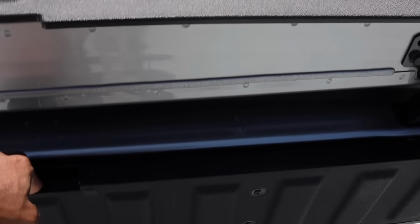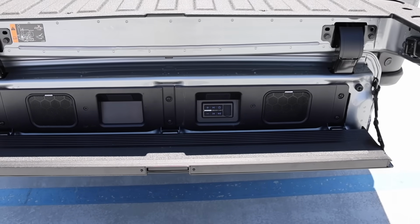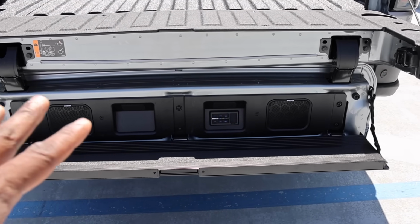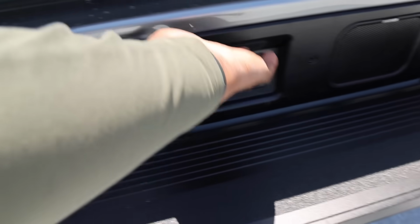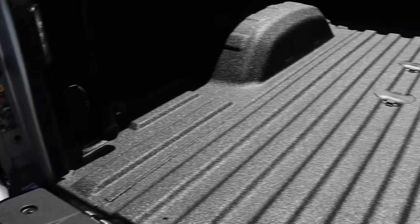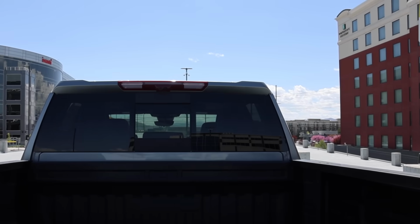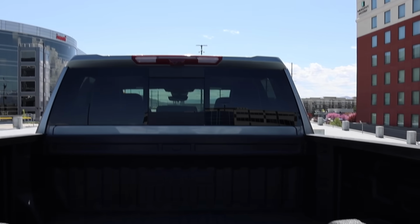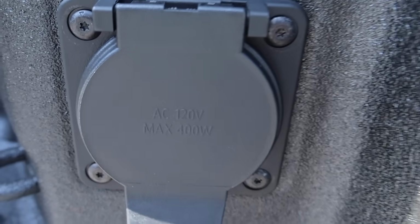GMC has these MultiPro tailgates, and when you get the AEV edition, or actually when you get the AT4X, excuse me, you get this Kicker sound system. You do have light options too right here. This one has a 5th wheel prep package, 4 and 7-pin, bed lights. You have 2 cameras above, one for bed view, one for the rear view mirror. 400 watts of power right there.